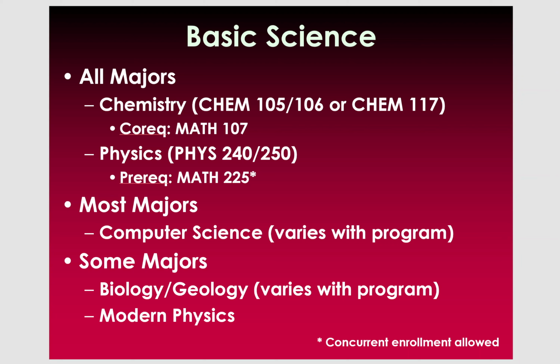Okay, you'll also need to take 2 semesters of physics. This is the calculus-based physics, usually called university physics. So you just want to make sure that you get into the right chemistry, the right physics course, that it's got the appropriate prereqs and things like that. Again, calculus will be a prerequisite for the physics that you need to take.